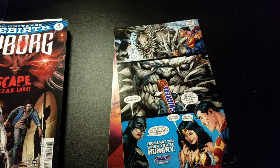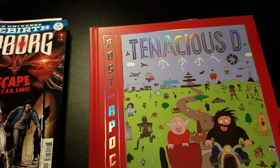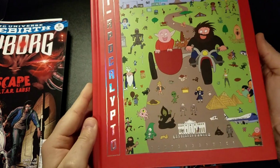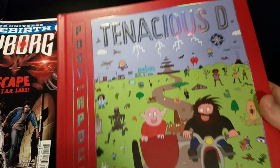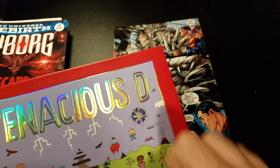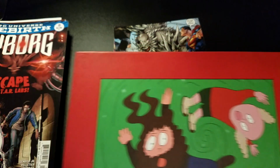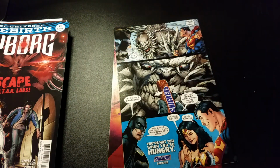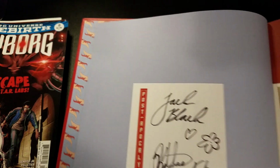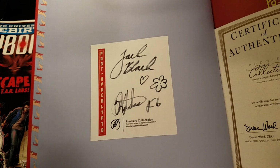Alright. So this is the other book I got in the mail here. I can't show it off too much though. So this is Tenacious D's Post-Apocalypto. Even the cover has some questionable things on it. But this came out, I guess, last month or so, but the main reason I got it right here, it is signed by Jack Black and Kyle Gass, Tenacious D.